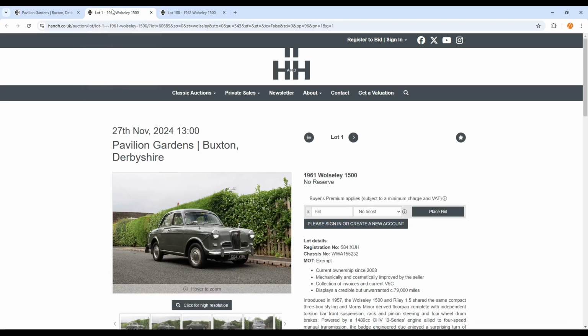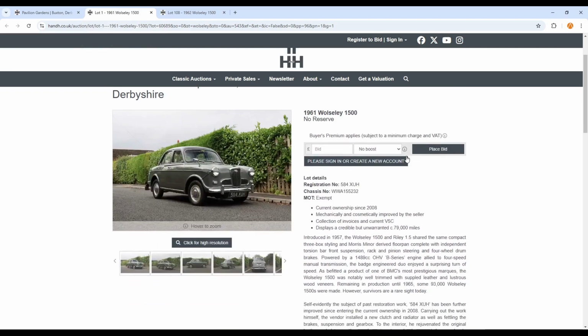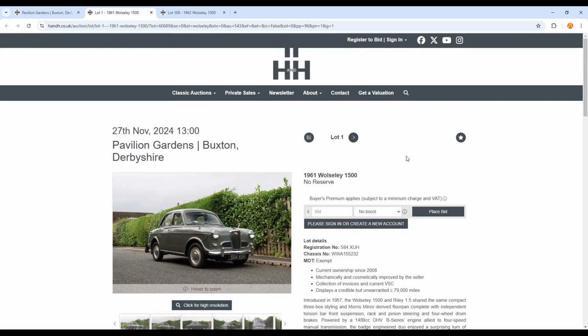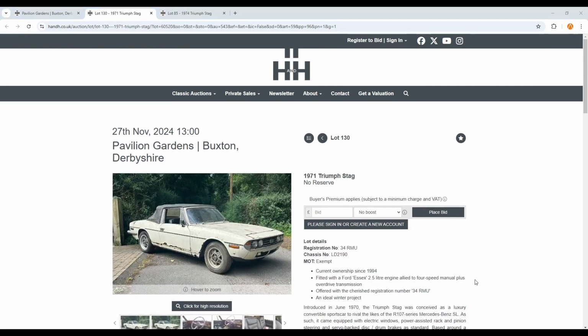But yeah, cute little cars, these Wolseleys. I mean, there's probably a fair few around, but they're not one of those cars that are that popular, I suppose. They're not standout cars from that era. So not one of my favourite cars, but it's here and they're quite popular.